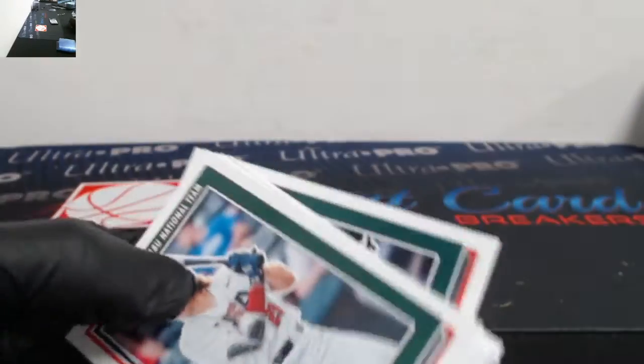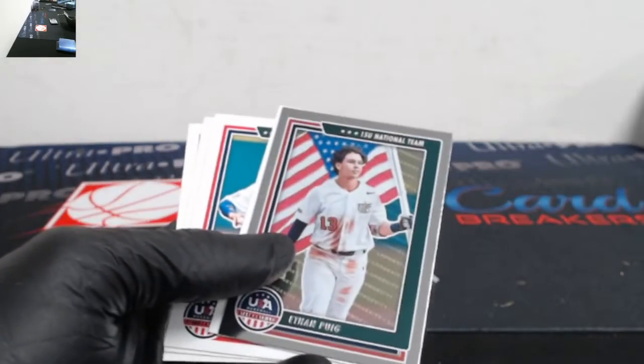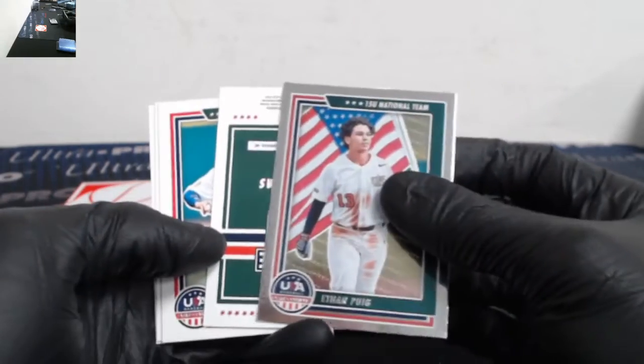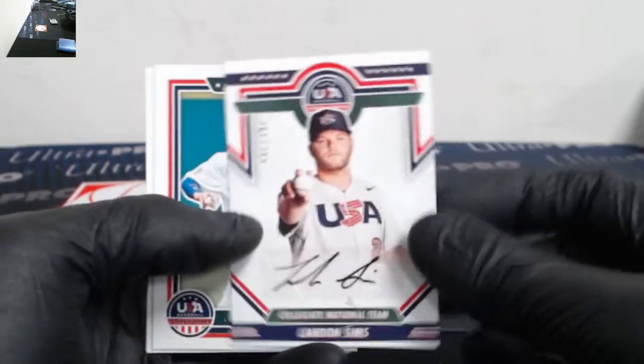We got two packs left in the break, guys. We got two packs left in the break. That was a nasty card, though. That was a very nasty card. And like out of all the players to get to, it was Elijah Green, which is a very good player to get. Ethan Puig. Landon Sims to 349 auto.